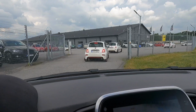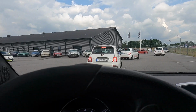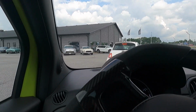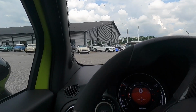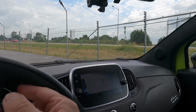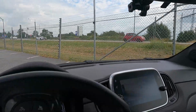I'm 190, 6'2". It's not easy to spend all day in this car, so I'm ready to get out and stretch. And I'm not so sure I'm gonna keep going all the way to Helsingborg. I think I'm gonna call it a day here, but let's go inside and take it as it goes.